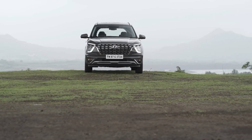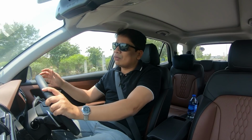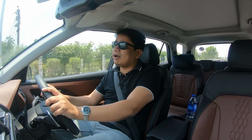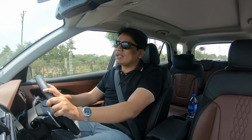The fog lamps are also different, and there are some tweaks on the bumper design as well to make it look different from the Creta, because essentially it is based on the Creta platform, but Hyundai wanted to differentiate both the cars. So yes, the front end of this car, more luxurious, more upmarket, and as I just said, looks like the Rolls-Royce version of the Creta on the road.